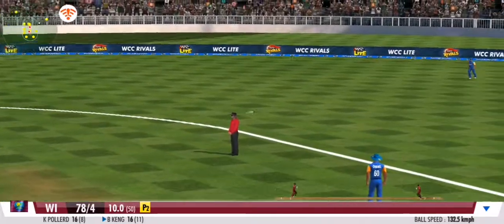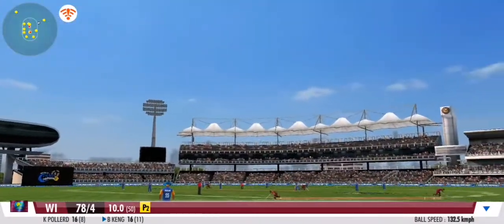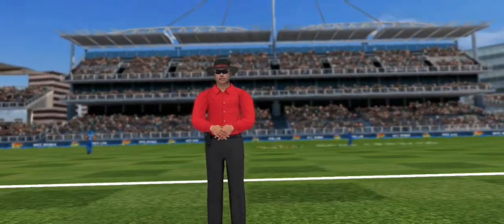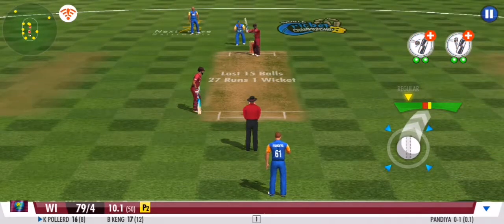Some nimble footwork and a dainty flick. That races down the fine leg. He chucks it right back into the stumps. Great aim. The umpire knows what the batsman doesn't. Not out.